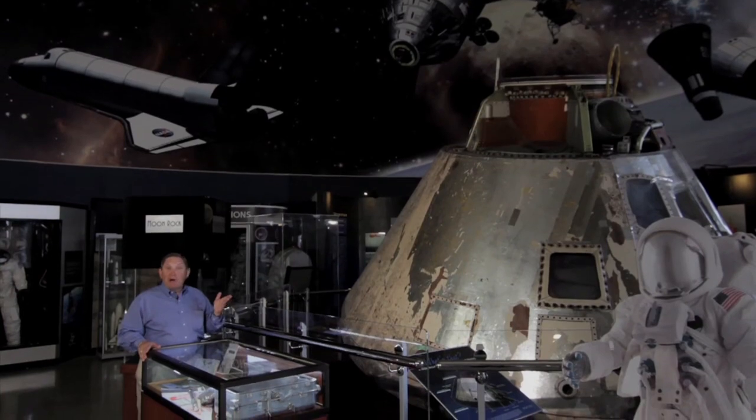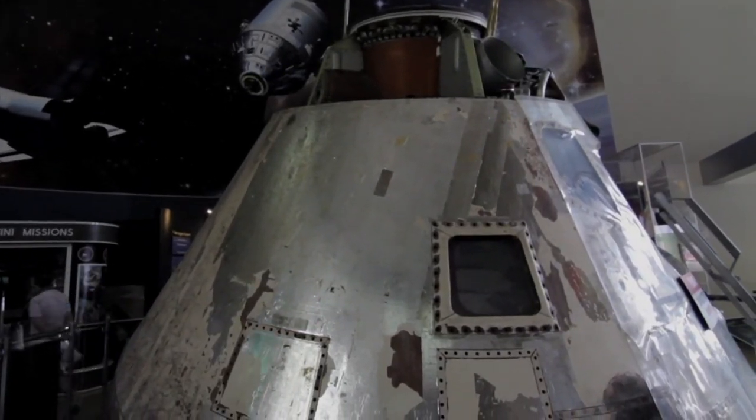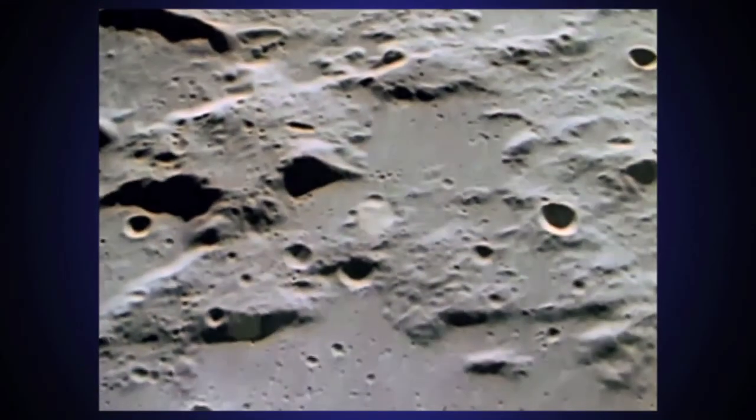This is the original Apollo 9 capsule. This was flown into space. My joke around here is I keep telling them to paint it, but they won't. So this is how it looked when it came back from space.